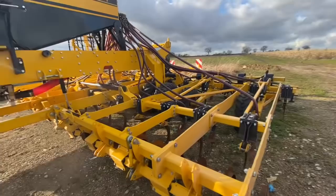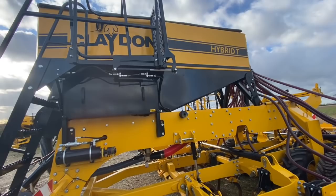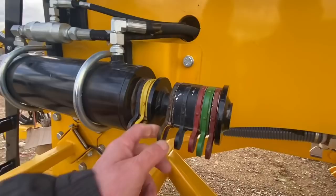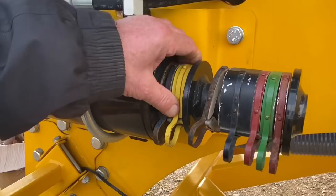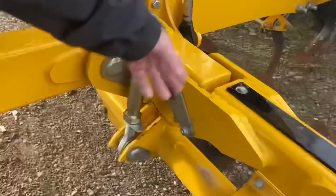So this is a second-hand 8 metre Claydon's have got in, seed only. How many ton, Jeff? 5,500 litres of hopper, so you're probably getting in the region of 5 ton in. And you're saying the depth control of the whole drill is on that one cylinder? Just on this one cylinder, we have these spacers we pop in here, and this controls the depth of all the wheels along the back. So you only need to adjust here when you want to change. That is so easy, isn't it? So easy. And to change the fore and aft, we have these little links in here to hold the discs down tighter to cut through cover crops. And literally a disc in front of every time.